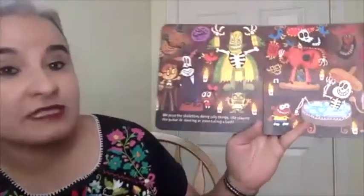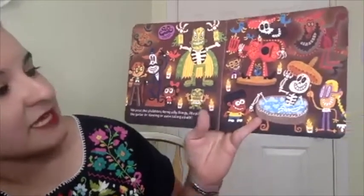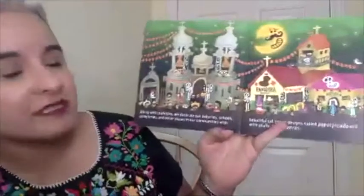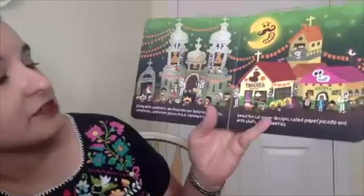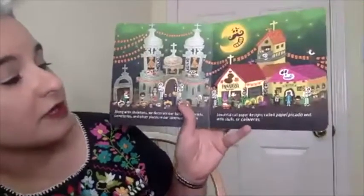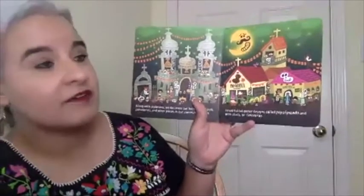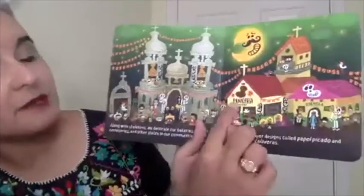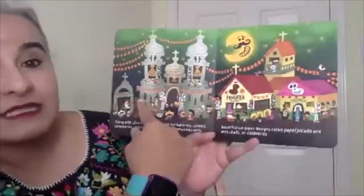We pose the skeletons doing silly things like playing the guitar or dancing or even taking a bath. Do you think a skeleton needs to take a bath? I don't know, maybe. Along with skeletons, we decorate our bakeries, schools, cemeteries, and other places in our communities with beautiful cut paper designs called papel picado and with skulls or calaveras. Look, the panadería, the bakery, la escuela, the school, la iglesia, the church.